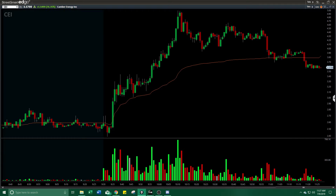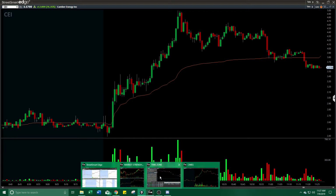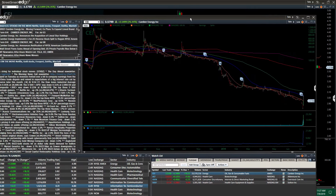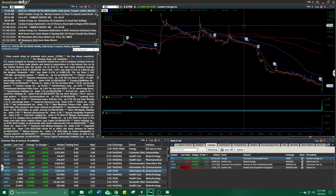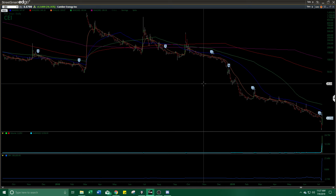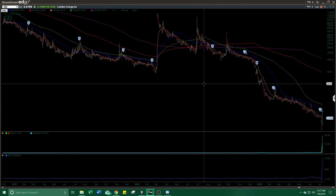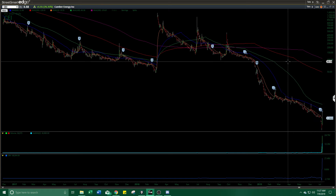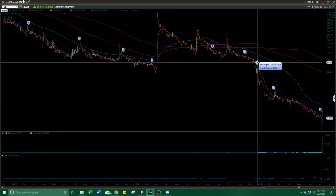When you go off and look at the daily chart on CEI, this stock is just horrible looking. Horrible. And I remember CEI back when this stock was around 20 cents. This stock has done so many reverse splits. They recently did one right here. They did a reverse split right here.